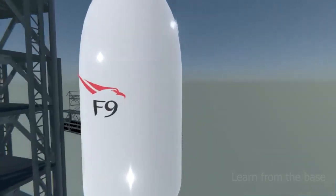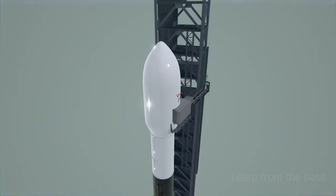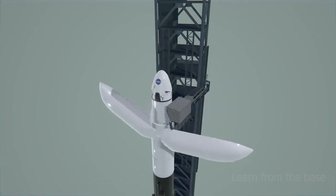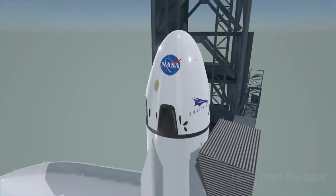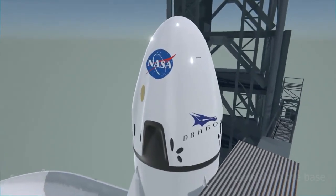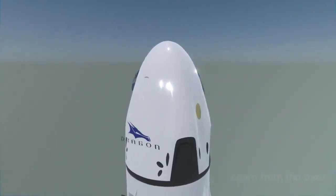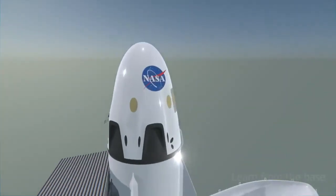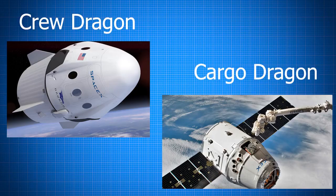This is the payload section of the rocket. The main part of the rocket is the payload. It contains the Dragon capsule. The Dragon is a class of reusable spacecraft. It is the only spacecraft currently flying that is capable of returning significant amounts of cargo to Earth, and is the first private spacecraft to take humans to the space station. It has 2 variants: Crew Dragon and Cargo Dragon.